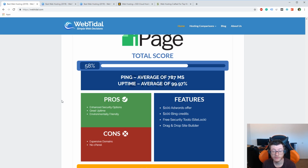Some of the unique features that you'll find with Ipage are $100 for both AdWords and Bing offers so that you can advertise your website when you first purchase a plan. They have free security tools which come with SiteLock and a drag and drop site builder like you would find with other hosting providers to help you build your website without any coding needed.